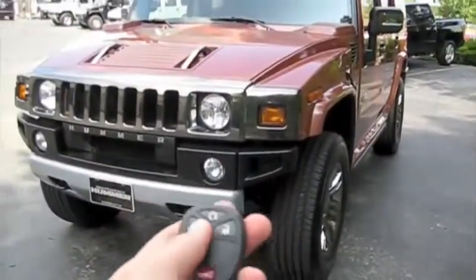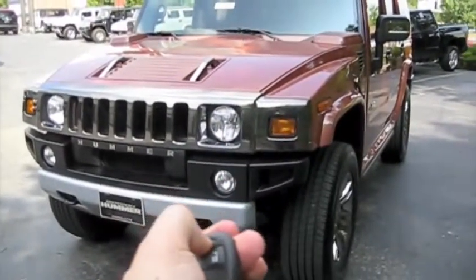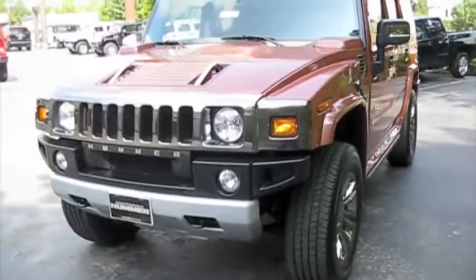Remote start, and I'll go ahead and demonstrate that. Lock it, hold the button. It's as simple as that.